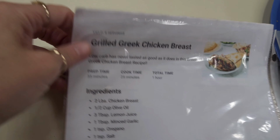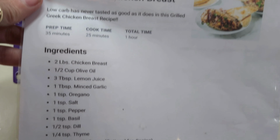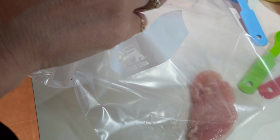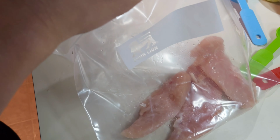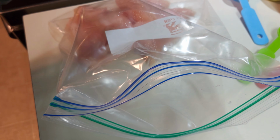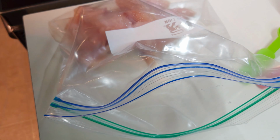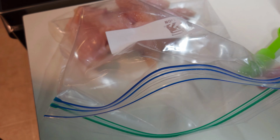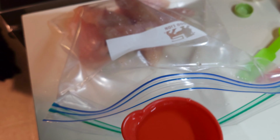Okay, and here is my recipe for the grilled Greek chicken breast. You need to marinate your chicken breast at least 30 minutes before you cook them. That way they get all of this good flavor into them. So now we've got the chicken breast in the bag. The first thing we need to do is put 1/4 cup of olive oil.